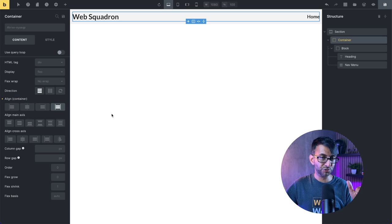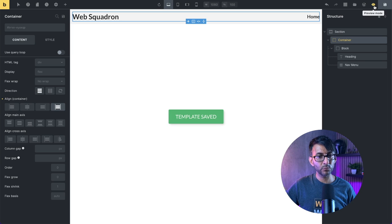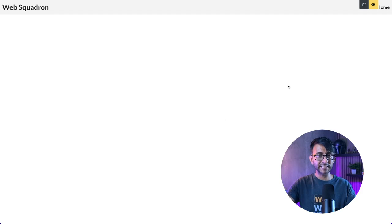So if I now hit stretch on the container, remember, all of the items sit within a block within the container. The block is like a column. If we now save that, now we go to preview. Can you see now they've gone all the way across? So that's our header done, but we need it to be visible across the website. And even though we kind of said this is a header template, it's not actually visible across the whole website.